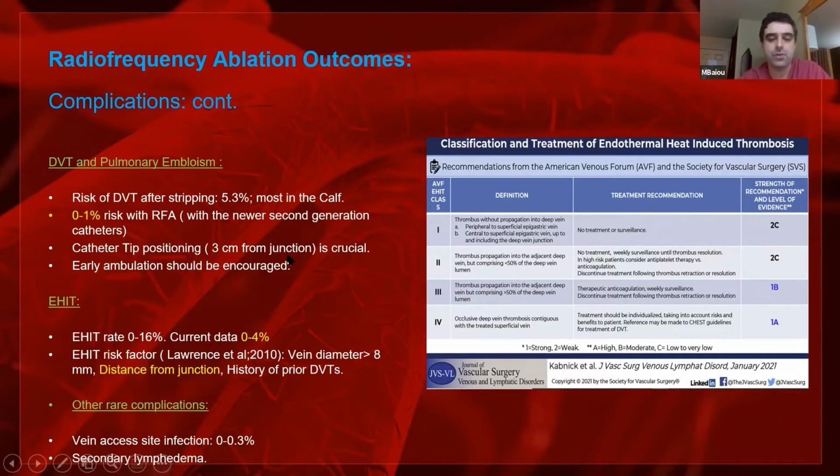And there have been a few studies trying to identify risk factors that can predispose to EHIT. Some of those suggested risk factors are male gender, history of DVT, prior TVTs, big veins with diameter above 8 millimeters. But it seems that the most important one is distance from the junction. Other rare complications include cellulitis, which is very rare, and secondary lymphedema, which can happen if the patient had multiple surgical interventions at the groin area.